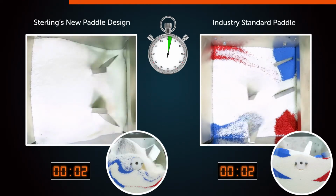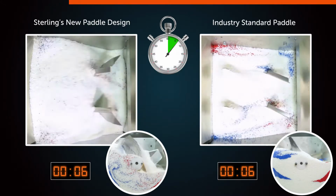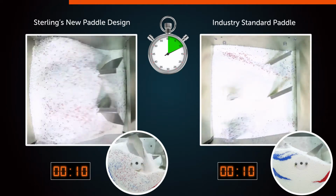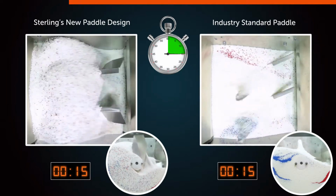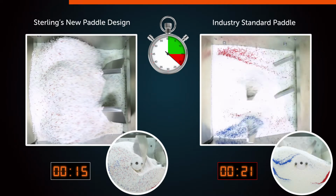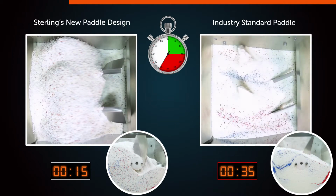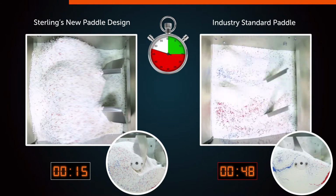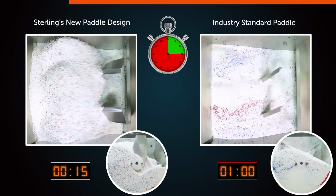Side-by-side mixing tests were conducted at Stirling's Technology Center to benchmark mixing performance. Stirling's new paddle design, shown at the left, achieves a homogeneous mixture up to 4 times faster than the industry standard, reducing your blending time and virtually eliminating dead zones. The BD blender delivers the most consistent batch-to-batch blended mix in the industry, improving your product quality and reducing material waste.